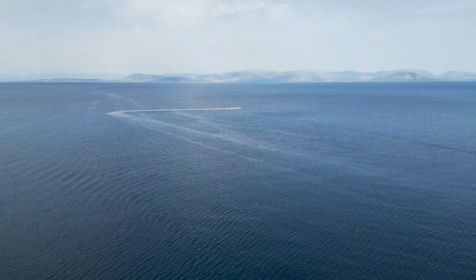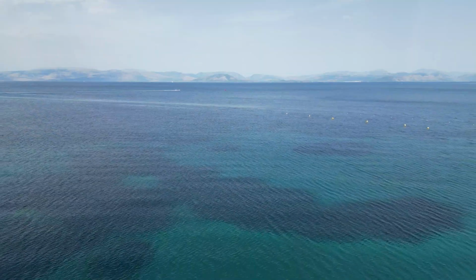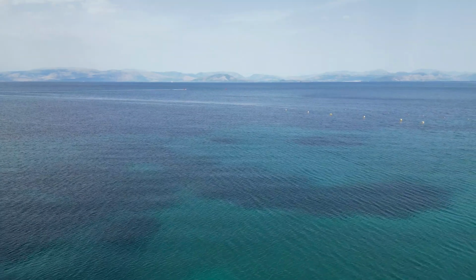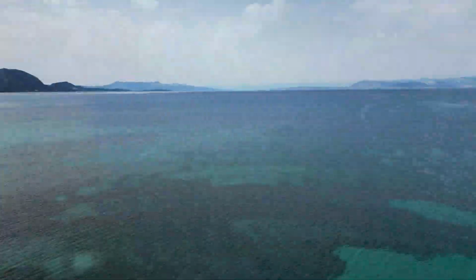Because of the close proximity of the Corfu Airport, it might be difficult to fly a drone in different parts of the island without breaking the rules. It is generally not an issue to fly there, but you should check the map for restricted zones.